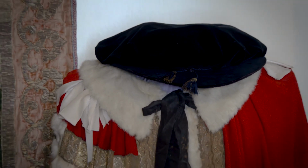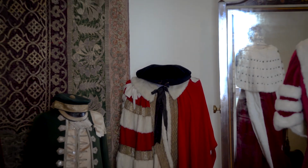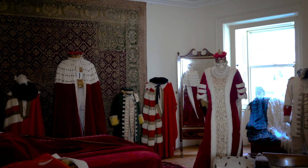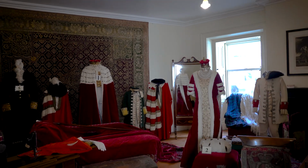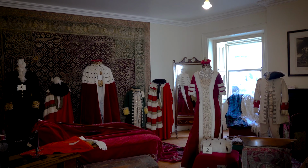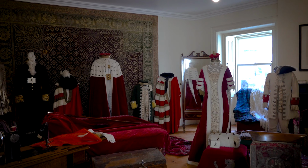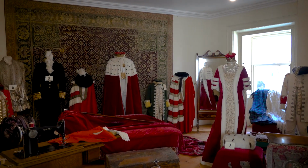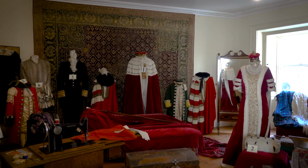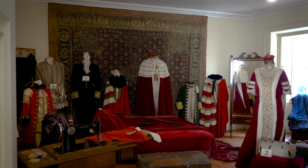So this room, this is now the Seamstress Room. This is a room that we created to display the Duke and Duchess's coronation robes. These would have been used probably for various English monarchs for the coronation. But it is also the haunted room, because we're right back into the older part of the building now, that dates from the 1300s.